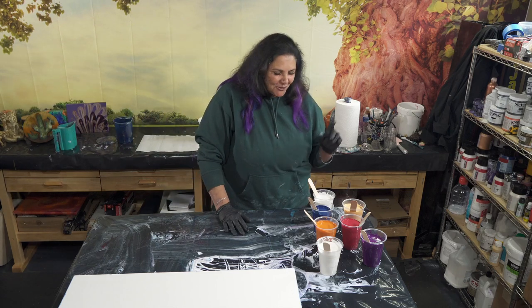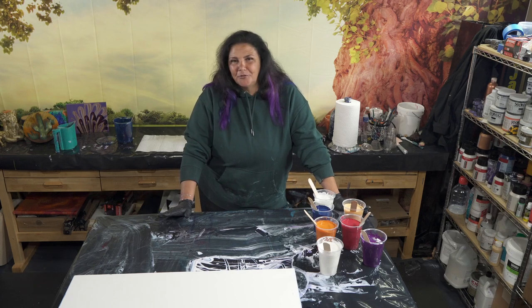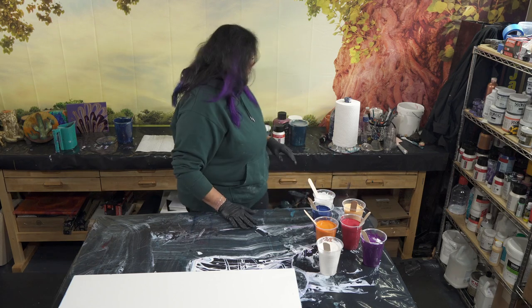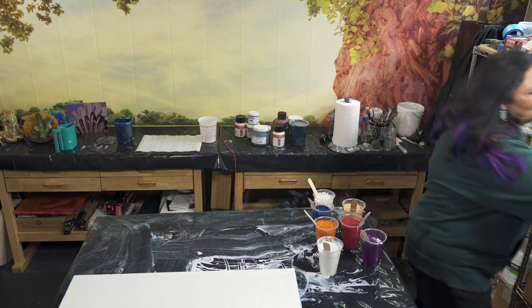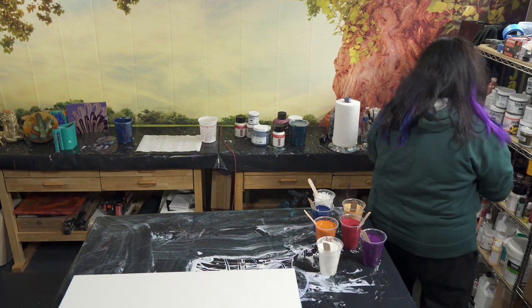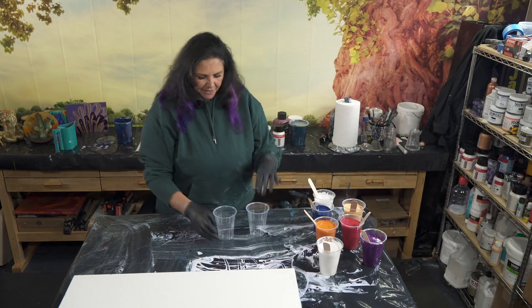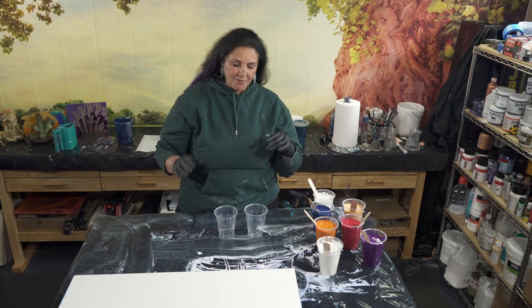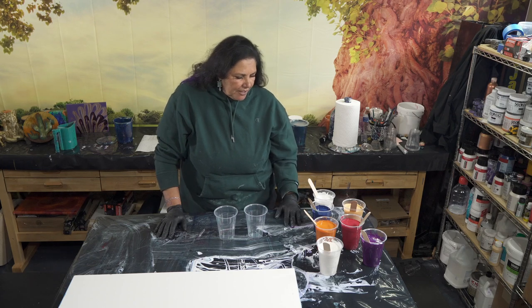Okay. So the other thing I was going back and forth with was split cup or flip cup. And I think flip cup won because I have too many colors to put in a split cup. So get some cups. For this size canvas, we need 25 ounces of paint or so. So these are two 16 ounce cups. That'll be about 30 ounces, 31 ounces of paint will be fine.